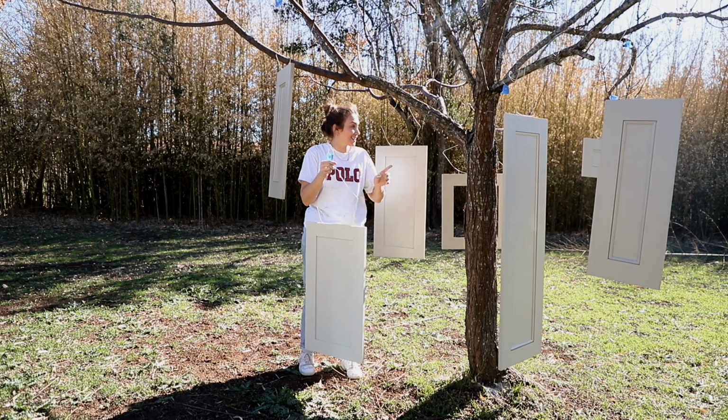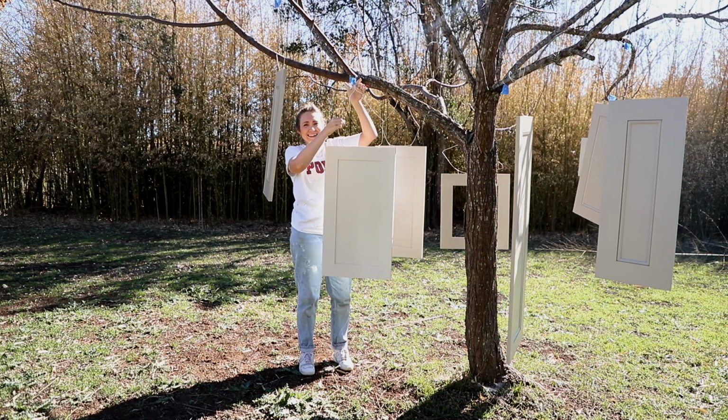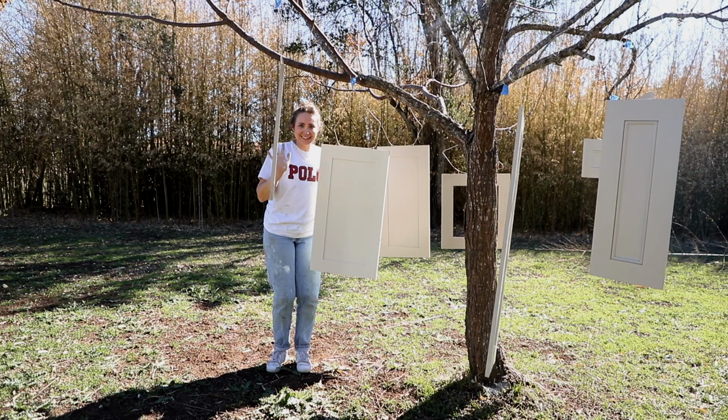Started to get a little worried that that tent might collapse, so my tree's helping me out. We're just gonna hang some over here too, so they can dry.